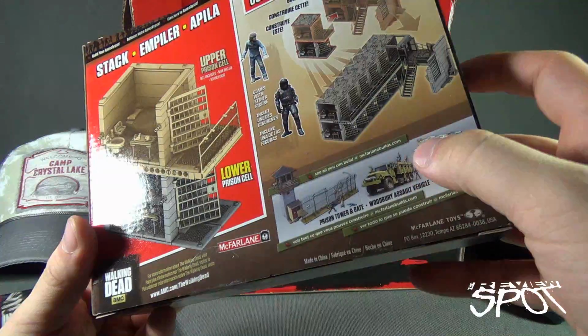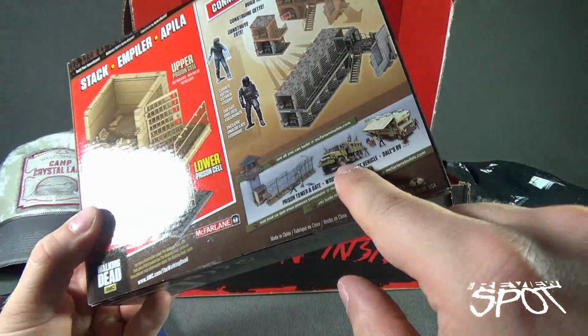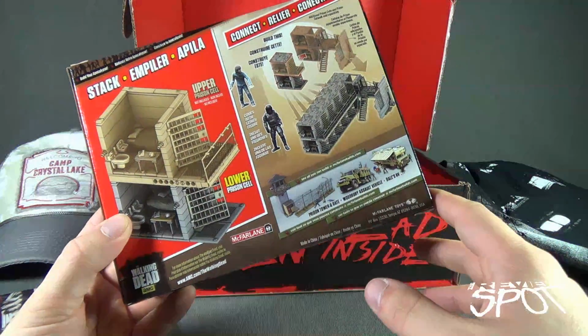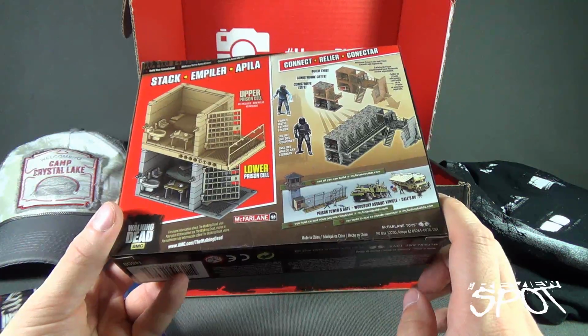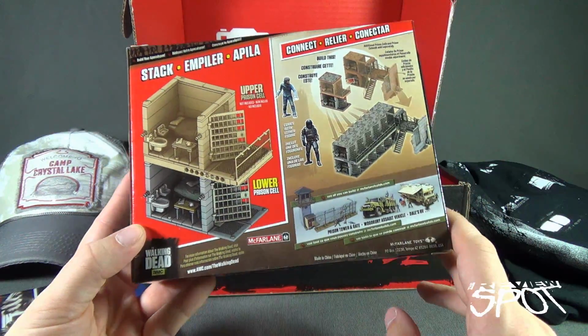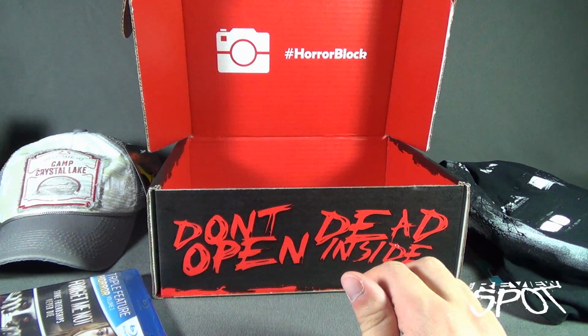I mean, I guess you could also use them for little mini figures and stuff like that. But these would be perfect, especially the vehicles, would be ideal for G.I. Joe's other 3 3/4 inch figures. These all come to us from the folks over at McFarlane Toys. So we've got Walking Dead.